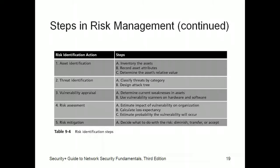Then vulnerability appraisal: determine current weaknesses in your asset. This is where it helps to have other people come in, because this is where you're going to be biased. We have no weaknesses. Yeah, you do. Saying you don't have a weakness is a weakness. So you bring somebody in to say, your weakness is maybe that you aren't strict enough on people sharing passwords. I noticed during my risk assessment analysis, this is what the person putting this together could say in their paper, that Joe over here in this department shared his password with all of his employees so they could get into whatever system every day. That's interesting.